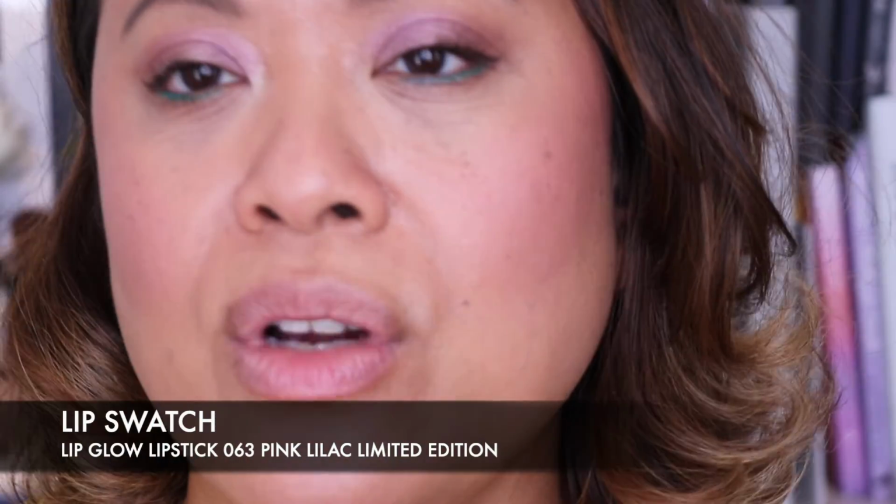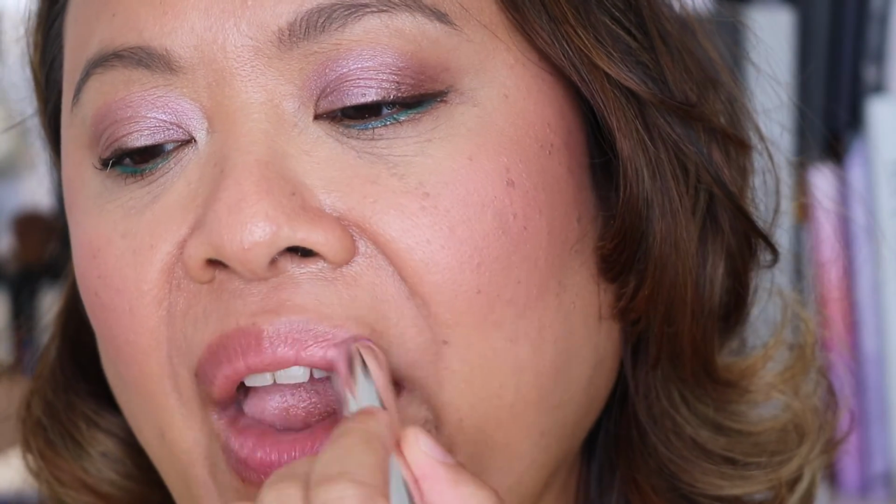Okay, so let's try this balm on together now. So you can see from me applying this that it's not intensive in terms of the actual pigmentation, but you can see a hint of colour, and I think that's what you need to expect from these balms. They're not fully pigmented like the other ones that I've shown you. So this is what it looks like with just the balm. It's very pretty.